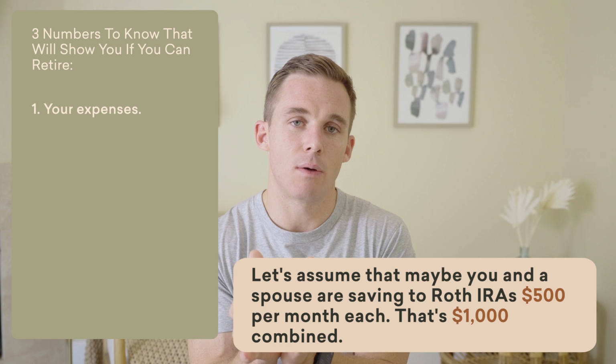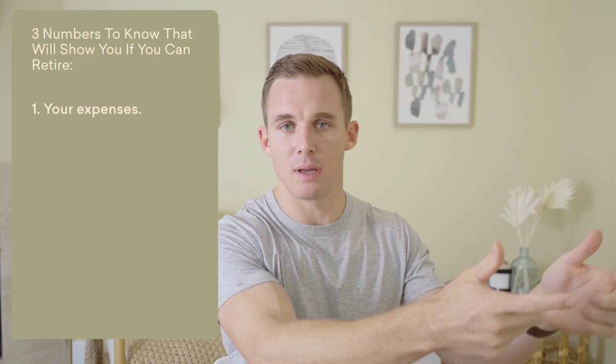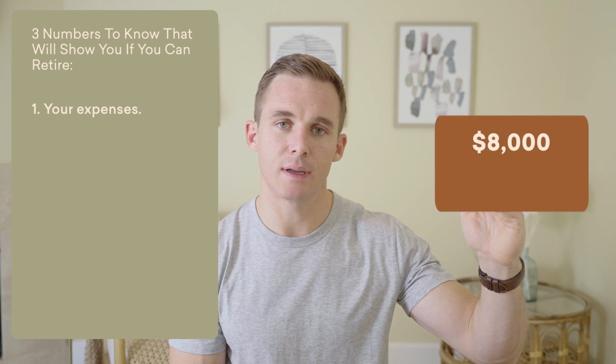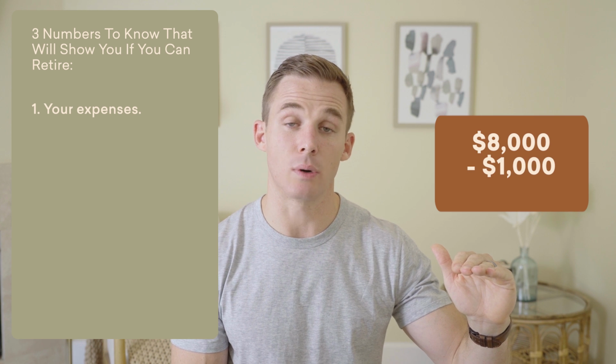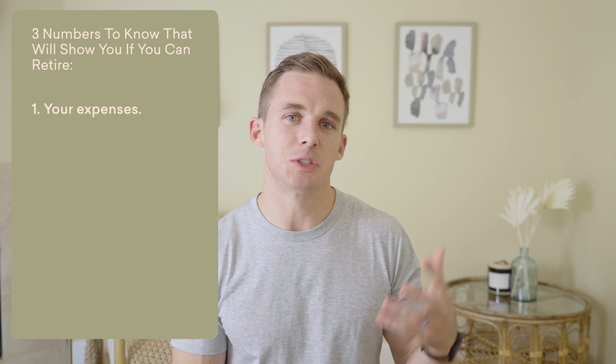Well, that's $1,000 combined, and when you're in retirement, you might be doing Roth conversions or other tax strategies, but you're no longer contributing from your own cash flow to that. So for $8,000 after backing out the mortgage, we can also back out $1,000 for savings. So now we're at $7,000. Now those are the expenses we'd back out.